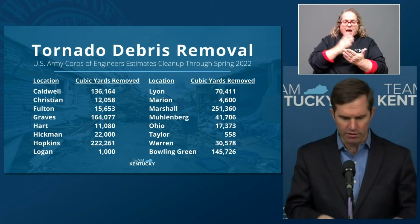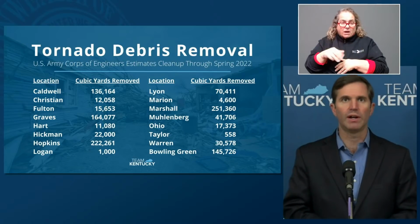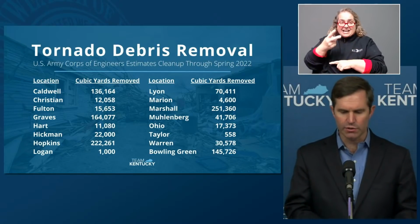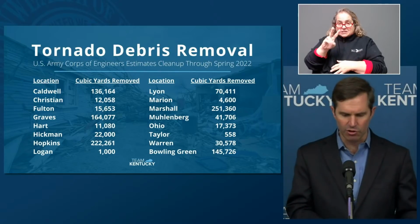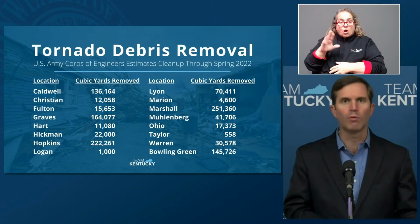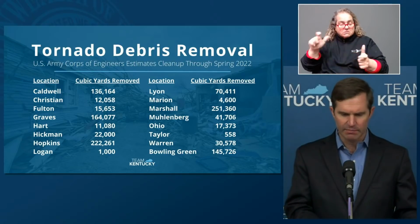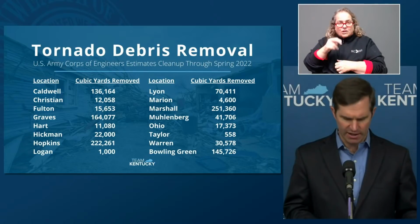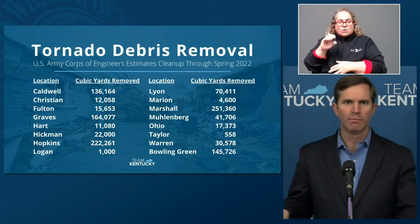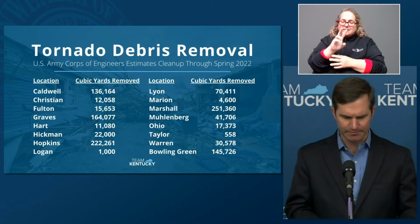Hart County, moving along. Hickman County, about halfway done. Hopkins County, this is the third most debris, even though it was hit in the second deadliest way, 222,261 cubic yards out of the full 700,000. Marshall, thank God there weren't more people lost in Marshall County because a huge amount of devastation and debris. And then you can see ultimately the totals, 1,146,605 total cubic yards thus far removed of the estimated 4.673 million total.